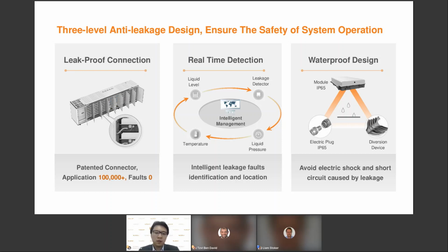First is the connection part. Sungrow has combined its proven experience in wind energy with a patented connector. This type of connector has been used in over 100,000 wind power converters with 0 failures. Also, in terms of leakage detection, intelligent leakage detection devices are integrated inside the battery modules and inside the battery cabinets, which detect a leakage fault and immediately alert and stop the system.